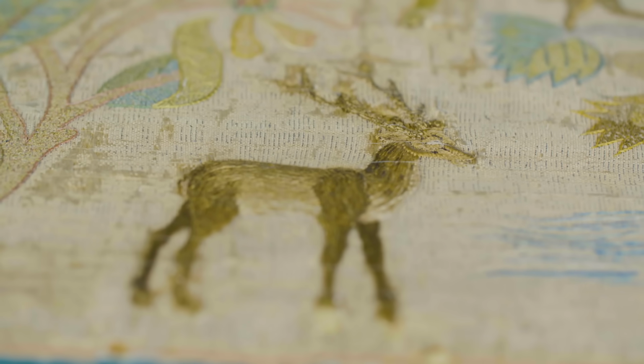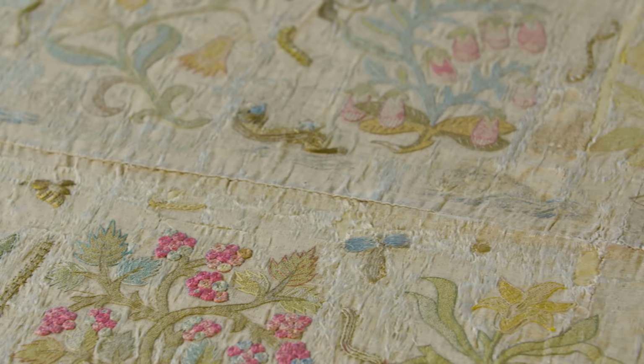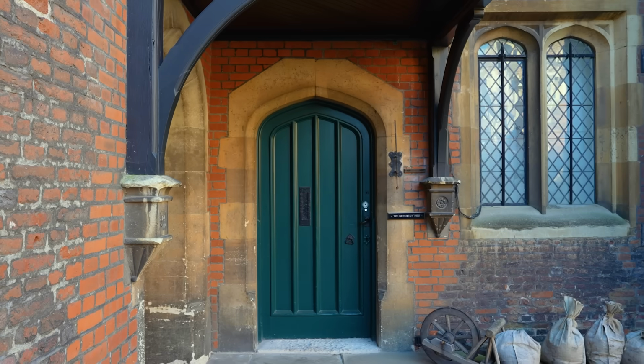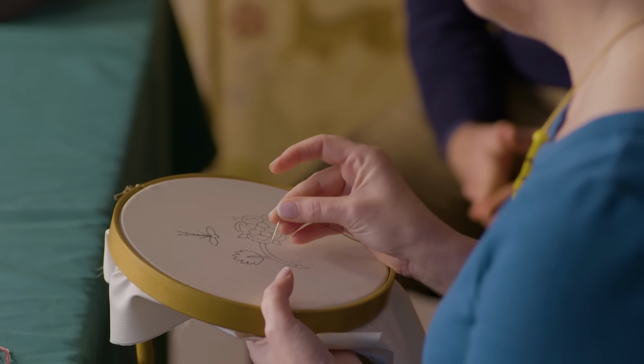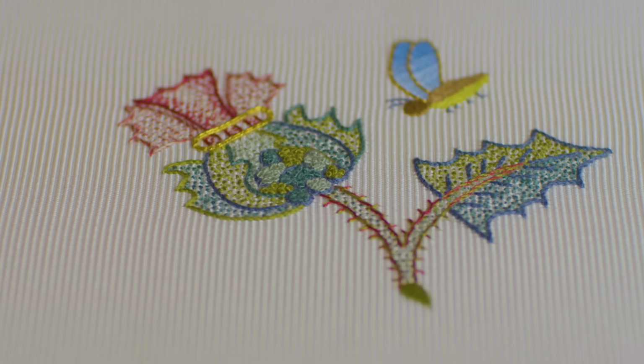Very, very little survives in terms of textiles from the Tudor period. And if it is what we think it is, it's the only surviving example of its kind of Elizabeth's dress anywhere in the world. I'm going to be talking to embroidery expert and tutor Sarah Smith about the practicalities of embroidery at the Tudor court.